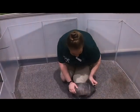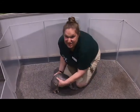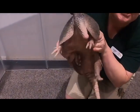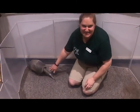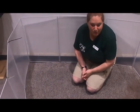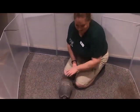Magnolia has a long, sticky tongue for catching any kind of bugs that she can find in the desert. She also has very sharp claws for digging down in the dirt and the dust of the deserts of the southwestern United States. That way she can find any prey insects that she needs to find while staying safe from all of those predators. You'd be hard put to find an animal better adapted to their desert habitat than an armadillo.